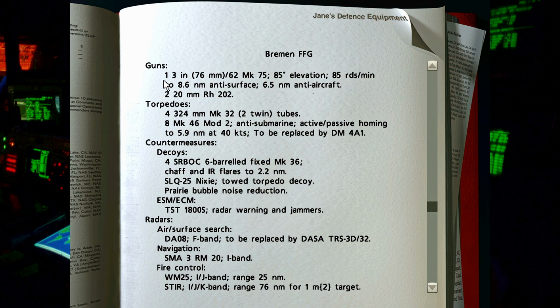Guns, 1 3-inch 76mm 62 caliber Mark 75 gun with up to 85 degrees elevation, capable of firing 85 rounds per minute to 8.6 nautical miles in the anti-surface role or 6.5 nautical miles in the anti-aircraft role, and 2 20mm RH-202 cannons.